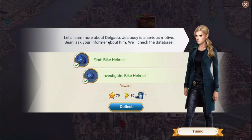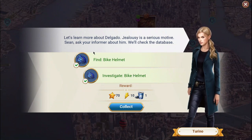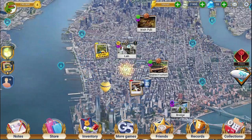Stole his girlfriend. Let's learn more about... Jealousy is a serious motive. Sean, ask your informer about him. We'll check the database. The database. Okay, let's see.